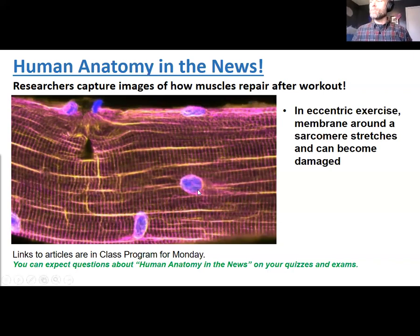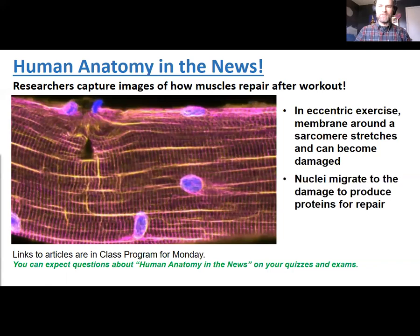And these circular purple bodies here are actually cell nuclei. So remember, your skeletal muscle is multinucleated. And what they found was that these nuclei actually migrate to the damaged site. So remember, nuclei are where the DNA is stored. And of course, DNA is the first step in producing proteins. You need to transcribe that DNA into mRNA and then translate it into proteins. And so these nuclei move to the damaged site so that proteins can be produced quickly to address this damage.